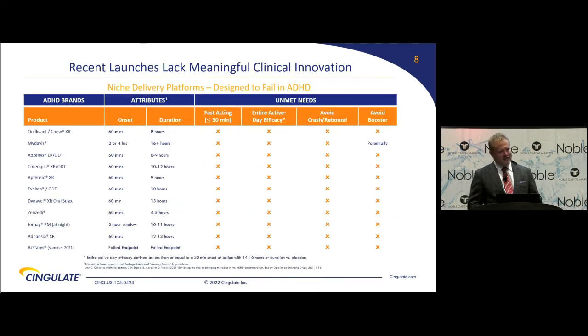Anyone that's looking to invest in a pharmaceutical company that's developing an ADHD product, I'm glad you guys are here. Most people run out the door because of these 11 drugs that have come before Cingulate. The reason these products, and again, they're not bad products, but the reason they've failed to achieve any significant market share is because they don't overcome a single unmet medical need, let alone all 4 of the unmet medical needs.